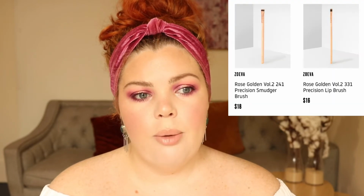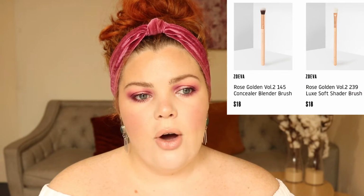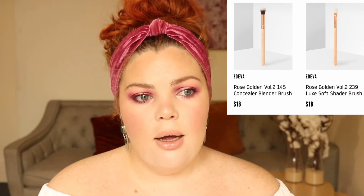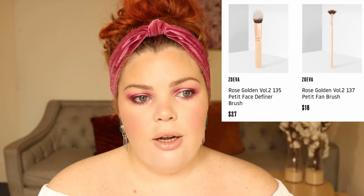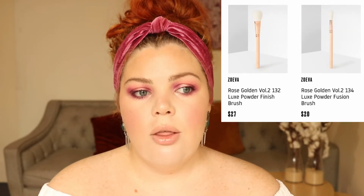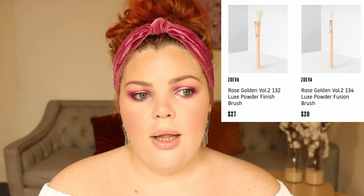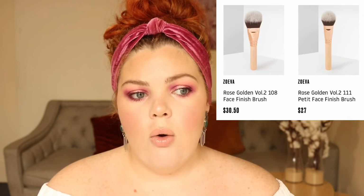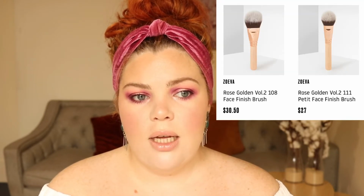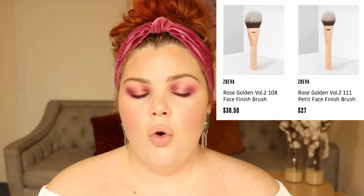We have the 241 Precision Smudger for $18, the 331 Precision Lip for $16, the 145 Concealer Blender for $18, the 239 Luxe Soft Shader for $18, the 135 Petite Face Definer for $27, the 137 Petite Fan for $18, the 132 Luxe Powder Finish for $27, and the 134 Luxe Powder Fusion for $20, the 108 Face Finish for $30.50, and lastly the 111 Petite Face Finish for $27.